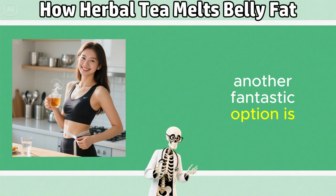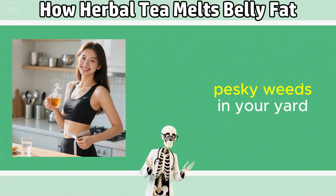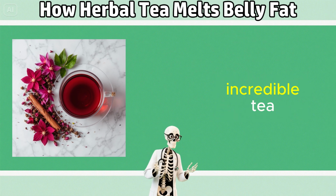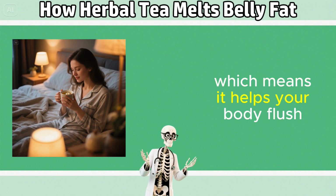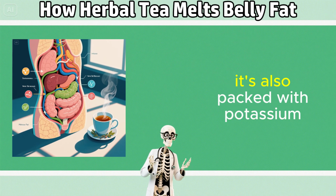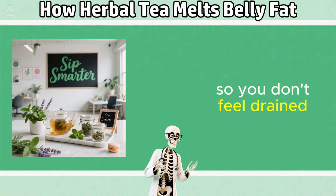Another fantastic option is dandelion tea. I know, dandelions are those pesky weeds in your yard, but hear me out. Their roots make an incredible tea. Dandelion is a natural diuretic, which means it helps your body flush out excess water weight, reducing bloating. It's also packed with potassium, which keeps your electrolytes balanced so you don't feel drained.